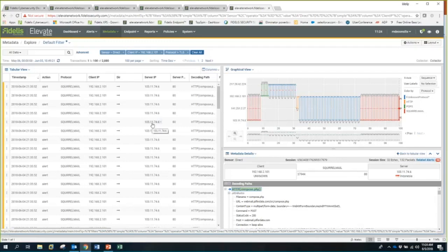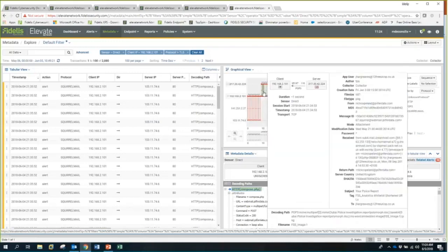And what I've done with all this information here is I'm trying to put together a picture of what potential activity is happening here. And as I mouse over to my graphical view, as I highlight or just really hover over each one of those lines, I'm able to pull up all the metadata that we store on every session we see. And there's a lot that can be digested there. But, you know, in this particular scenario, this is the classic, you know, somebody sends out a police report.